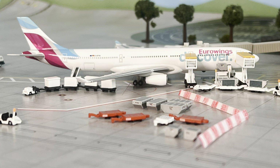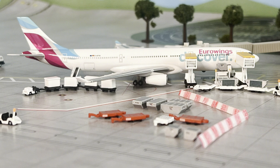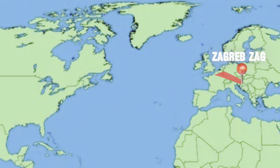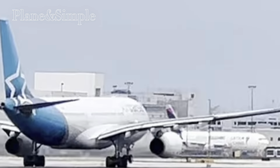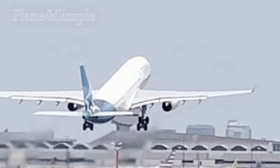And finally for today's update, we have this Air Transat A330-200, which definitely is not a Discover A330-300. Okay, it is, but we'll pretend it's an Air Transat A330-200. Moving back on track, Air Transat, a flag carrier of Canada, has a 4 times weekly flight from Zagreb Franjo Tuđman Airport with direct service to Toronto Pearson International Airport in the land of hockey and maple syrup. These flights are operated on the Airbus A330-200 aircraft every second day, which I think is great for both cities as it is a unique connection between the two hemispheres.